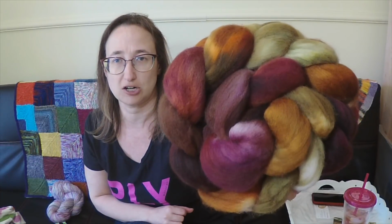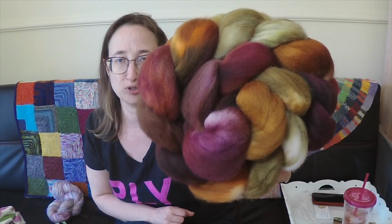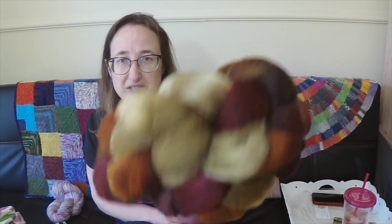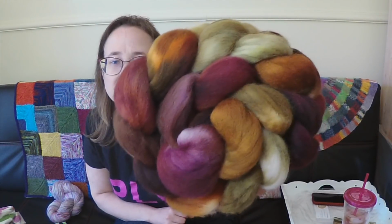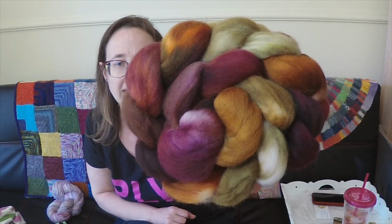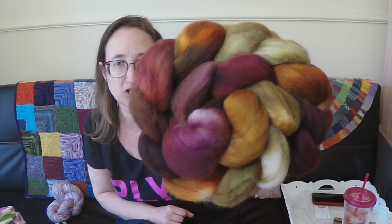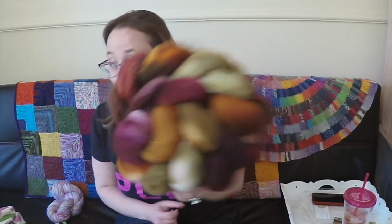I am such a sucker for these oranges, and then the plummy kind of purple burgundy-ish colors with little bits of that scummy green and white. They're really good fall colors. Anyway, I am going to spin this one up this week, and like I said, this one will be destined for the shop. So if it's something that interests you, keep an eye out.